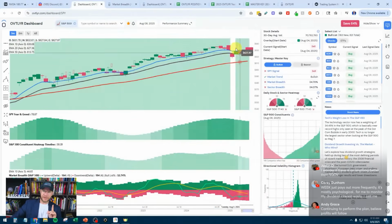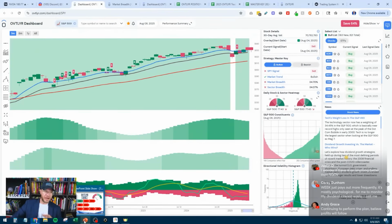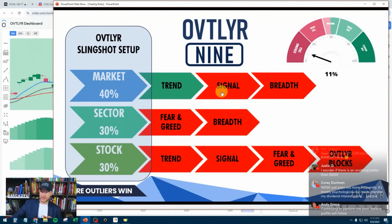Absolutely. But we do have a sell signal on the SPY. And because of that, I am not interested in taking many trades right now, right? When the market has a sell signal, that is a warning sign. Okay. So I'm going to leave this in red.